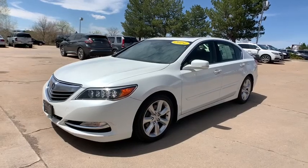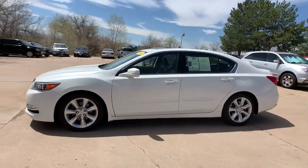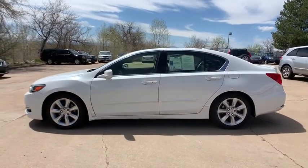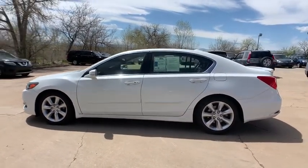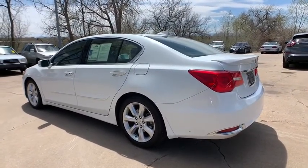Looking for the right vehicle? Check out the 2014 Acura RLX. The Acura RLX is a full-size luxury sedan that sets itself apart. Its interior is beautiful, spacious, big, light, and airy.